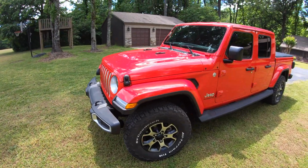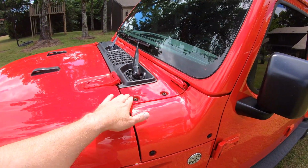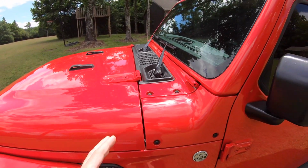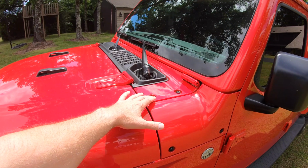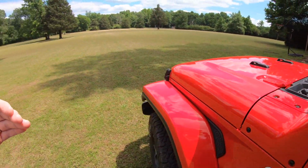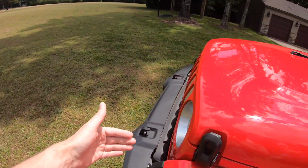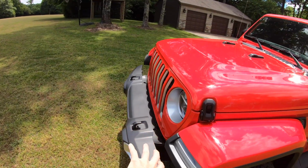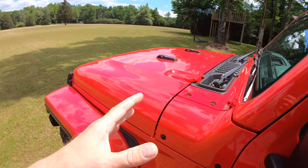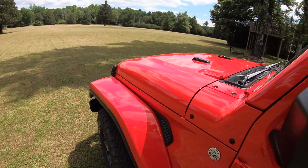I'm probably going to put some pillar lights on here, and I'm not going to get crazy with the lights. But what I like about pillar lights, and some of the pillar lights that I've had in the past, like the Rigid lights that I had on my last Wrangler, they put a side beam out so you can kind of see this area of the Jeep, as opposed to if you just mount something on the front bumper, you're really only getting from here forward. I do like being able to look from the side and see if something's in the woods, if a deer's going to run out, things like that.